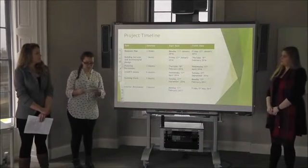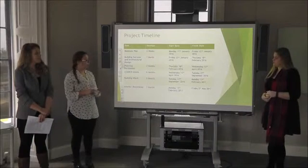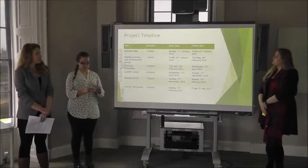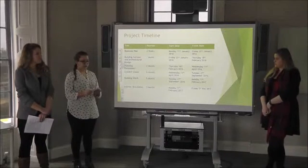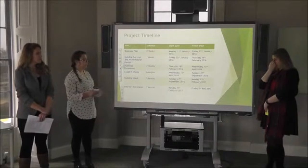We have identified the project timeline, which has been developed to give an understanding of how long the project will run. These dates and durations are estimates. The start and end dates are Monday the 11th of January 2015 and Friday the 5th of May 2016. The opening date of the accommodation will be the 10th of July 2017.